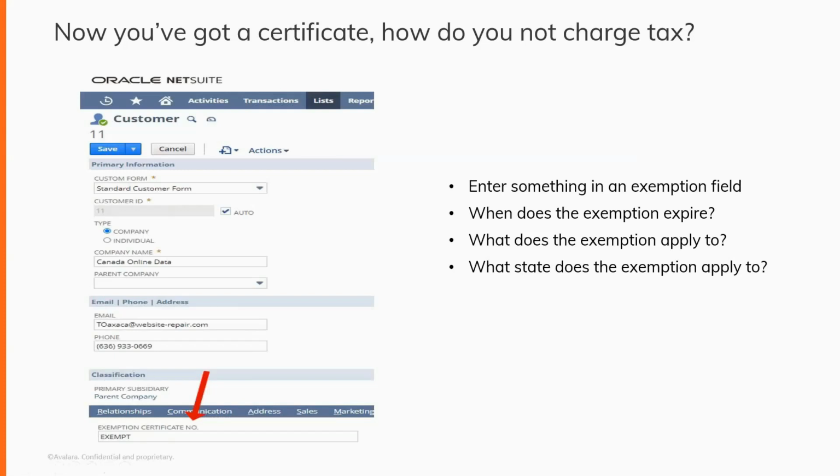But if you're selling nationwide, there's a good chance that you're going to be getting exemption certificates from various customers for different states. So in this example, we don't know when this certificate is expiring. We don't know what the exemption is actually being applied to and what state the exemption is applying to. So you could have a California transaction running through NetSuite referencing a Texas certificate. Not the best way to be compliant. It messes with reporting and it doesn't hold up under audit.